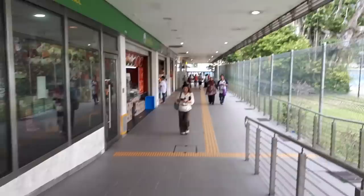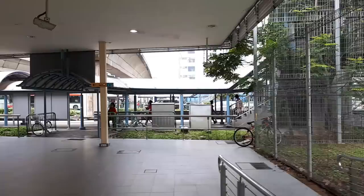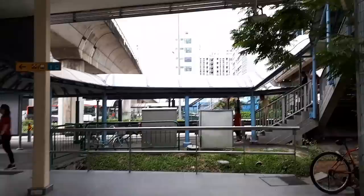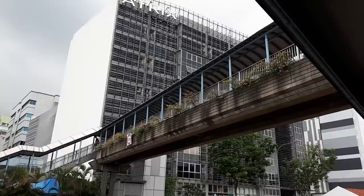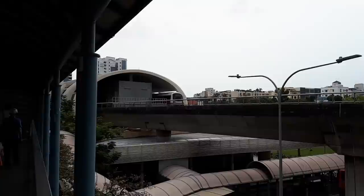At the street, the street in front of us is actually called Aljunied Road. So we need to cross to the other side. The best way to do that is to take this overhead bridge. I'm going to cross here and then get down the other side, because Aljunied Road is a very busy road. So the safest way to cross is to take the overhead bridge.